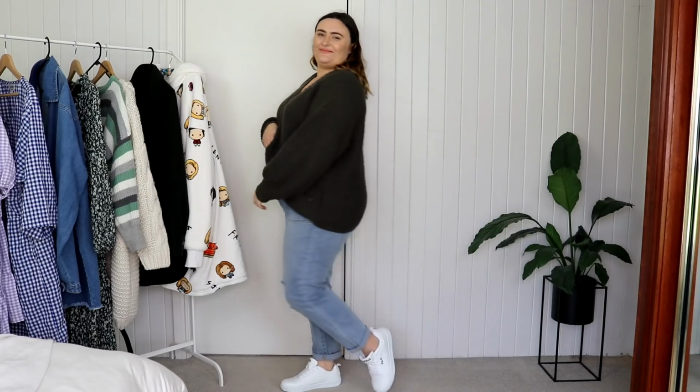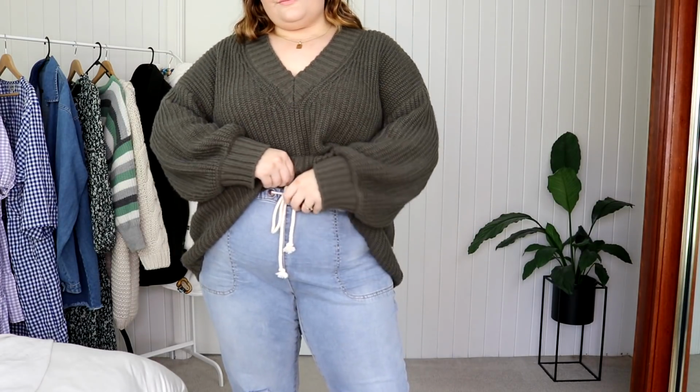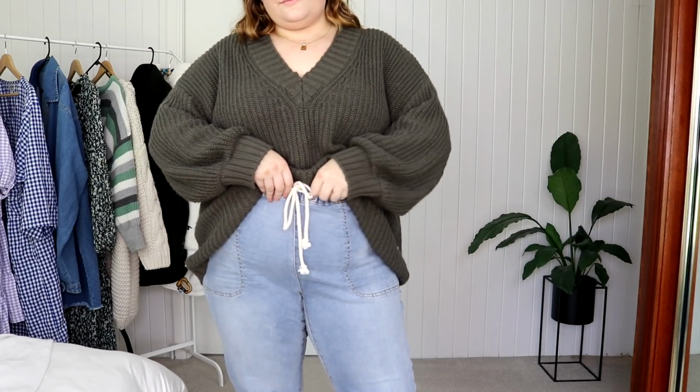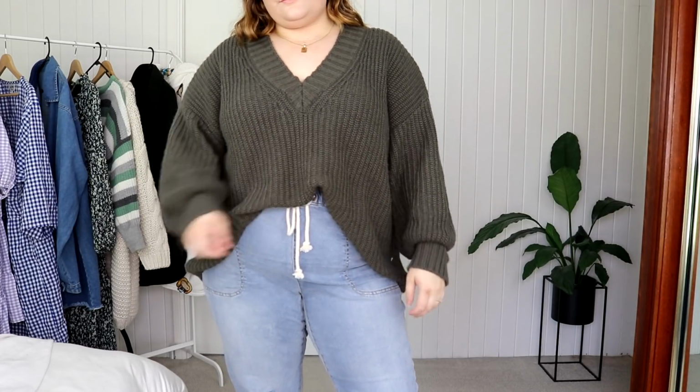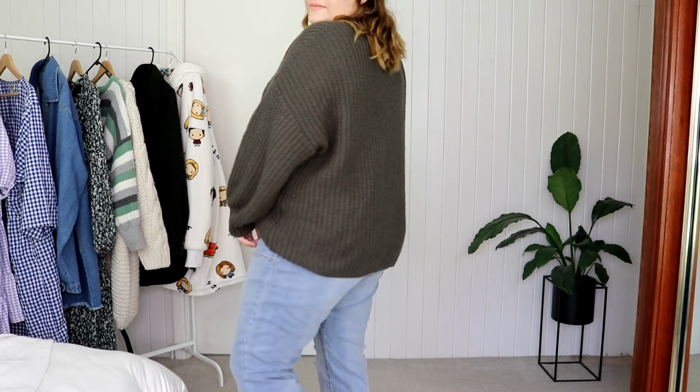So you can layer a long sleeve polo underneath or a long sleeve turtleneck, whatever you'd like. Being where I am, I don't need to layer, but that has been something really fun to play with in terms of the fashion of it, and the actual jumper itself is super nice by itself.